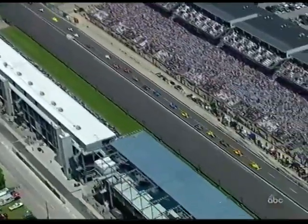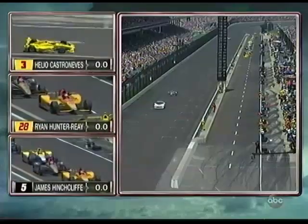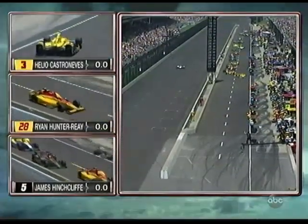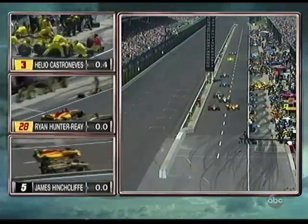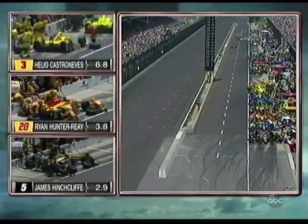Little by little, Will Power starts to work his way back into contention. He pitted just a few laps ago, and he is the only non-taker right now. Elio Castroneves, your leader, that canary yellow Pennzoil machine, heads to pit road. Roger Penske is on the radio with him: do you want a half turnout? Elio said no, that's fine, just go ahead and use your tools. So the Penske team goes to work.